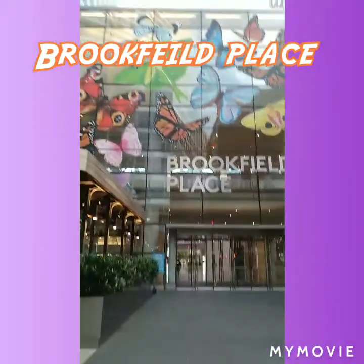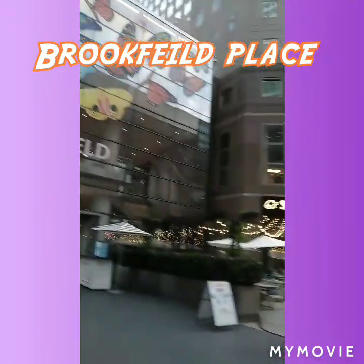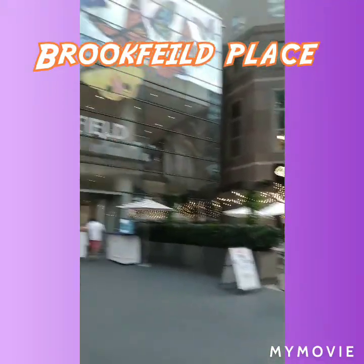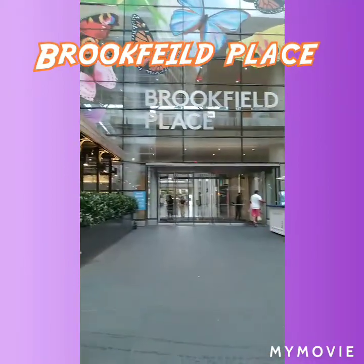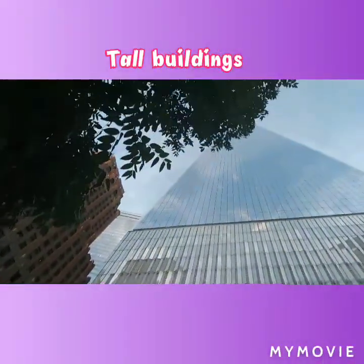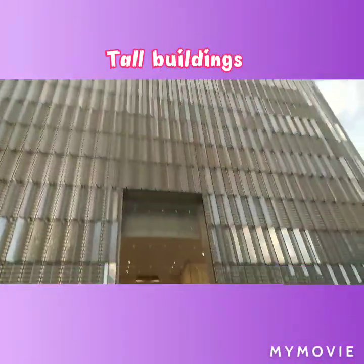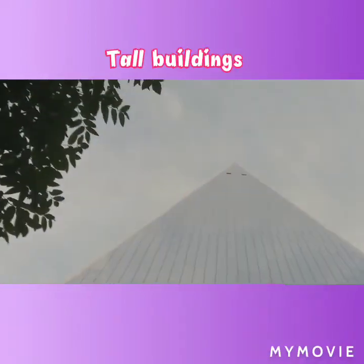This is Brookfield's place, a huge mall. Look how tall that building is. I can barely see the top.